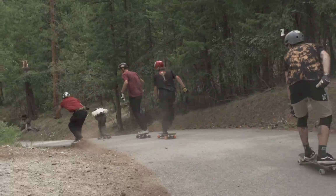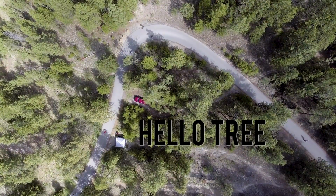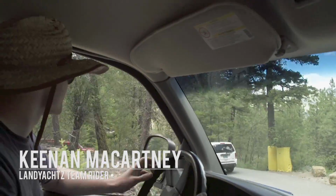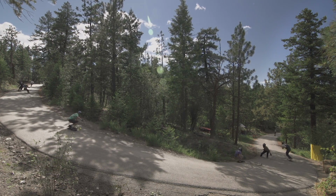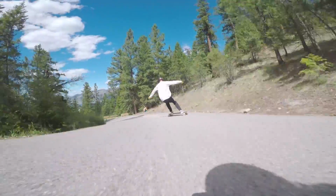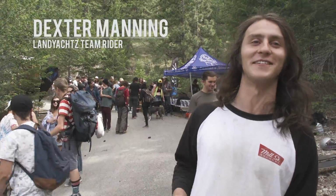Then we go into Hello Tree. I like the name of it. Honestly, I don't see the tree. Oh, that's the tree. Okay. Yeah. You don't want to go into that. It's one of the only ones that's not fully a hairpin, and you can take some speed through it, and also you just need to not look at the tree. It's awesome. It's so easy once you realize you just don't look at the tree.